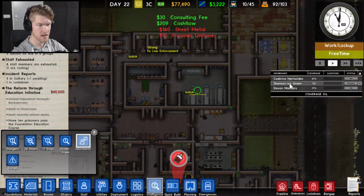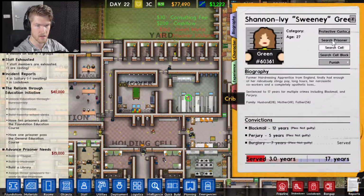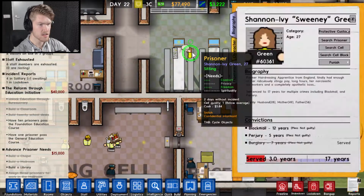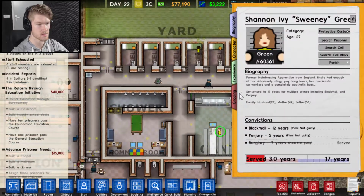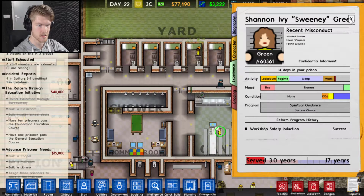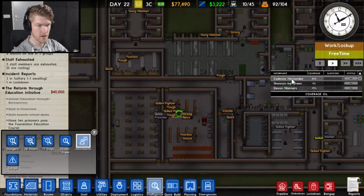Of course, Shannon Ivy Green does now not know anything, and she doesn't actually need to be an informant anymore. Can I fire her for being an informant? Is that possible? Because she's literally useless to me now. Plus, I've seen her naked, and that's really... It's really not helping. I can't fire her as an informant. Well, you stay there and be an informant.